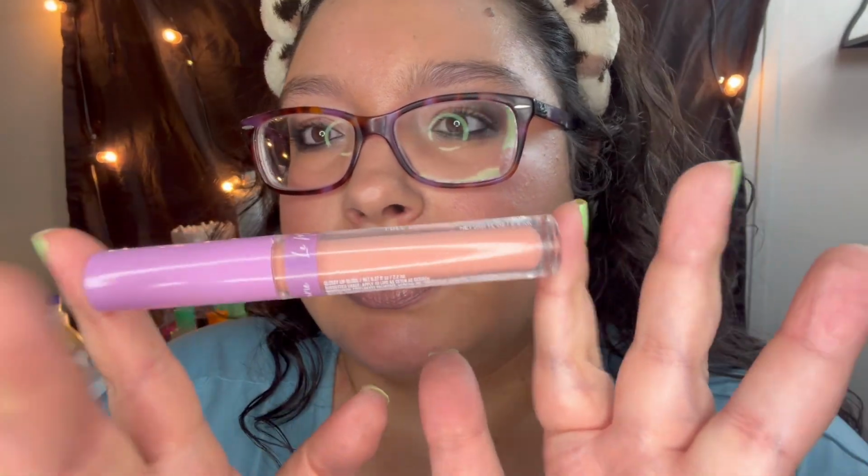I am gonna take it off. So we're just gonna add a little bit of concealer. That is a little bit better. But yeah, next time I'm probably gonna go with a brighter color. So let me just apply this on the top.